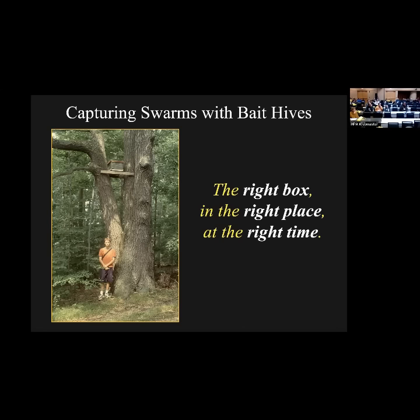I'm just curious if predators in the area disturb the bees from moving to bait boxes. Raccoons, scouts. Was the question about the direction? Yeah, I do try to put the entrance to face south so it's sunny.